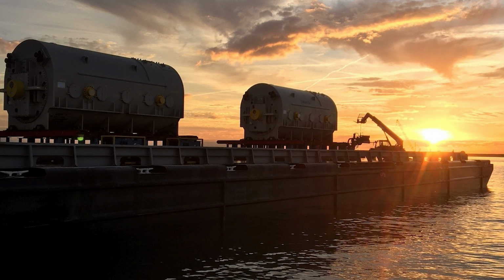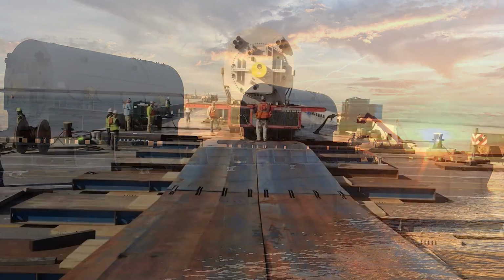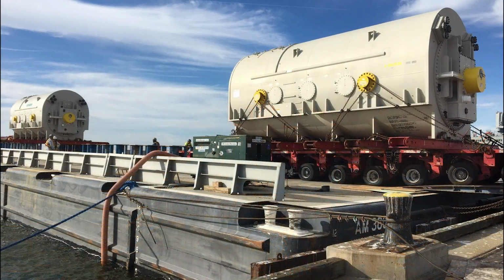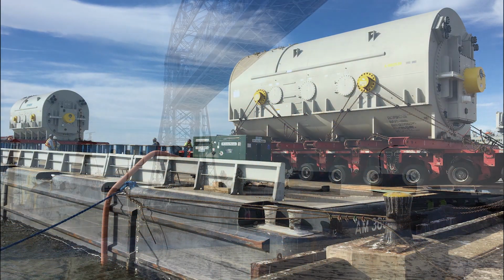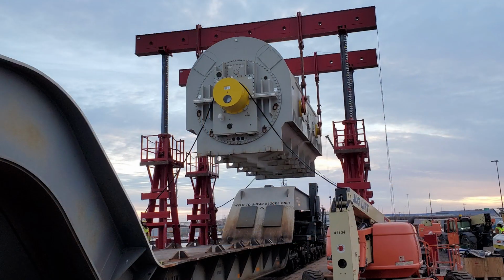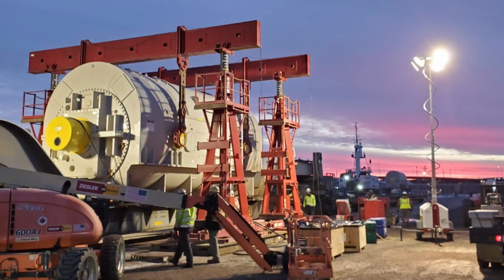In December 2021, Barnhart delivered the stators through the St. Lawrence Seaway and across the Great Lakes. After rolling the stators off the barge, we loaded the stators onto our client's rail cars. This concluded Barnhart's contract. Our team demobilized from Duluth in time for the Christmas holidays and began to focus on other projects.